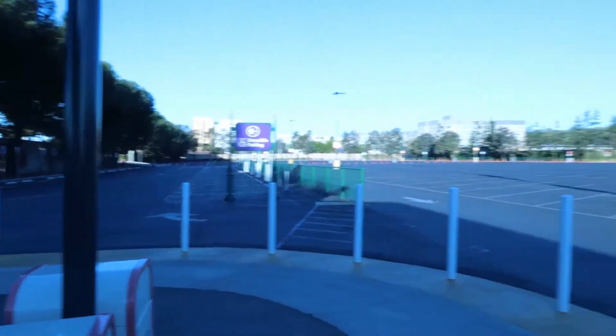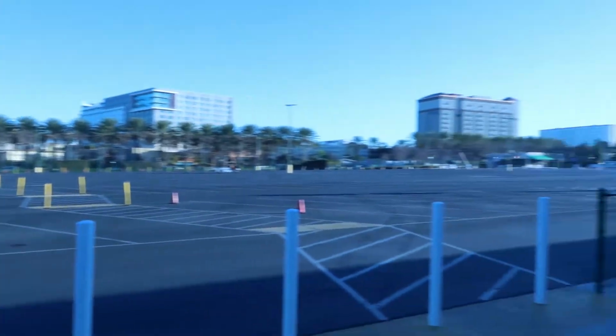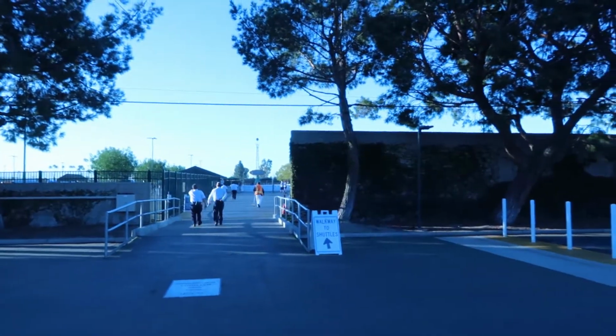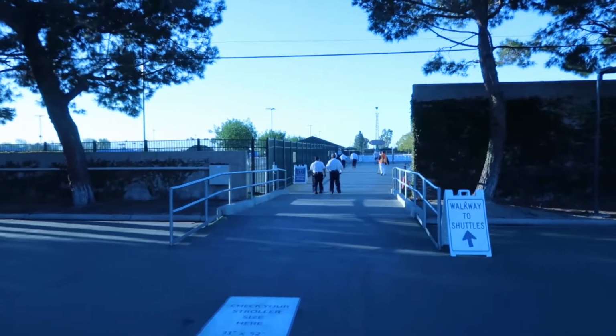However, like I said today, they're using the other parking lot over here. But once you get in here, one of the really nice things is that you walk right in and boom, bam, dead ahead, it says Disneyland. You'll walk up, you'll go through security, and you'll hop on one of the shuttles. But that's not what I want to show you. What I want to show you is this.